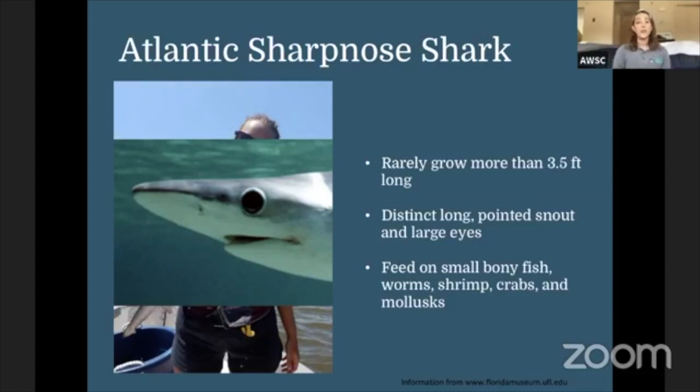Now we've gone over a few different shark species, and do you think there's a trend of what sharks like to eat? What are you noticing, maybe a similarity between sharks living in the Atlantic Ocean or over in Australia? What is a similarity of what sharks like to eat? Maybe you're typing in or saying fish, worms, invertebrates, and you are correct.